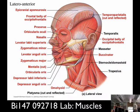To talk about that, you just need to know about the temporalis and the masseter. These are the muscles of so-called mastication. Mastication just means chewing. Masticate, chew. Super primo juicers are masticators.